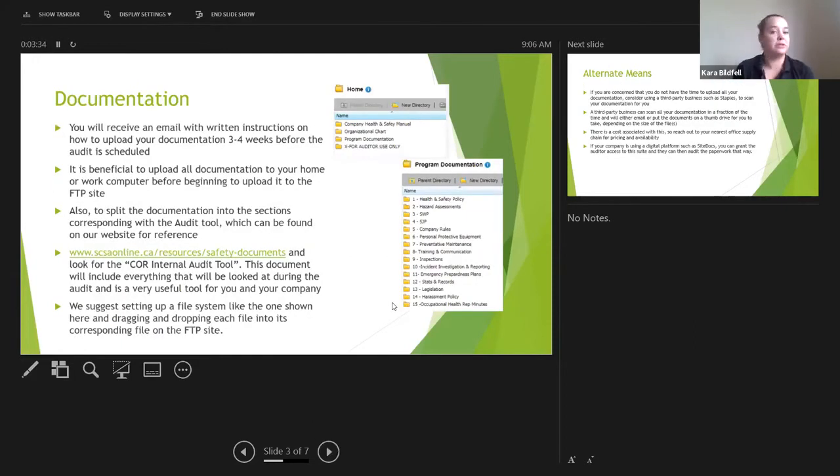For the documentation, basically what's going to happen is you'll receive an email with written instructions on how to upload your documentation 3 to 4 weeks before the audit is scheduled. That should give you enough time to upload everything that you need. It is beneficial to your company to upload all documentation to your home or work computer before beginning the upload to the FTP site. We want to make sure that we have everything scanned in to your local drive. It's a really good idea to set up files like I've shown here.